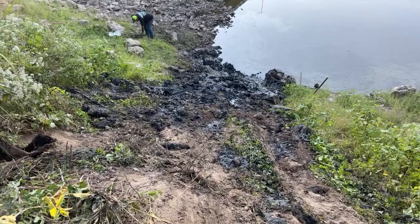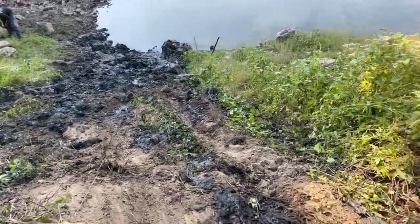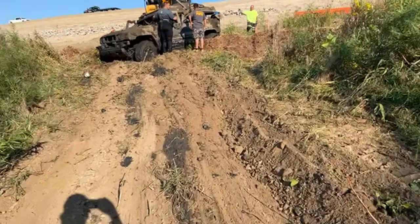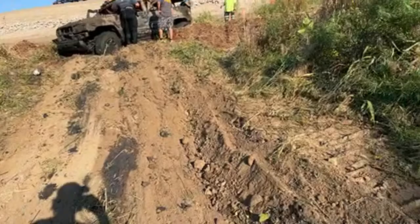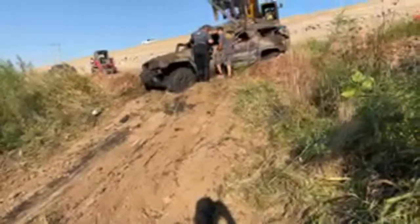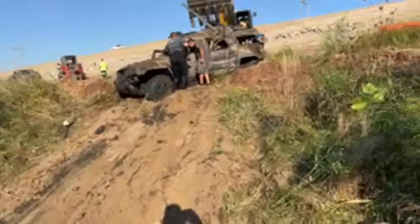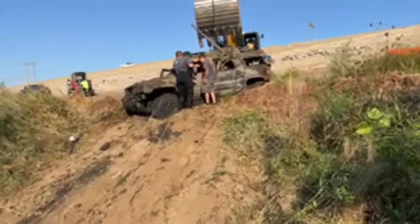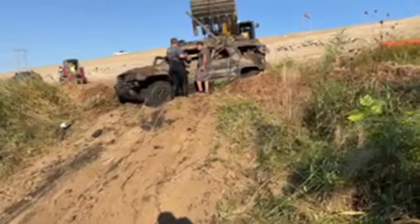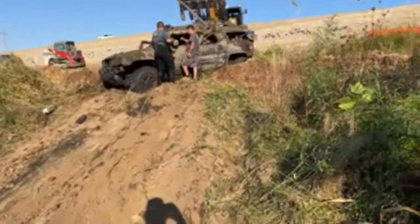All right, sorry about the buffering. I think I figured it out. But that is a lot steeper than what it looks like. Don't scuff the paint. We'll try not to scuff the paint. We'll stay back while Jacob's clearing it right now. Hey, Jacob, clear?